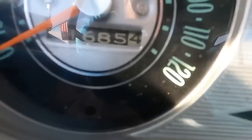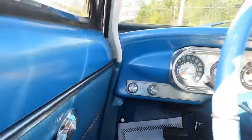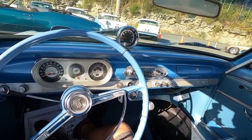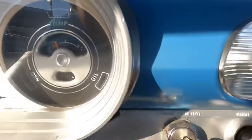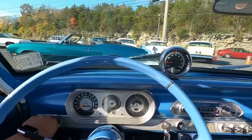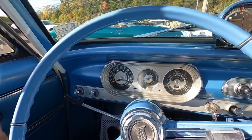I can show you the mileage, but I can't stand behind it. It's showing 91,685. She's still cold, but you can hear that cam. We're going to be getting gas on this test drive, too. It's right here, a quarter tank. Let's try the wipers. They work. And the switch feels solid.